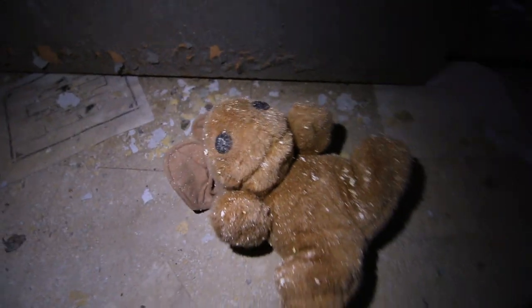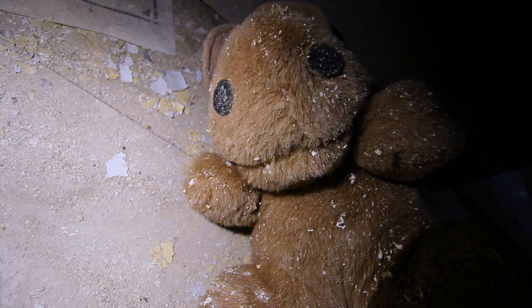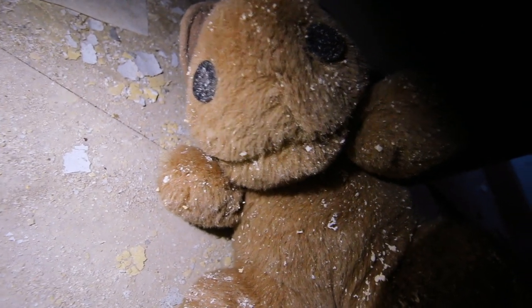This thing's literally like a voodoo doll. I don't even want to touch it. This thing literally looks evil. Look at the eyes on it. That is like one of the creepiest dolls I've ever seen.